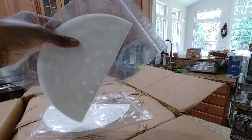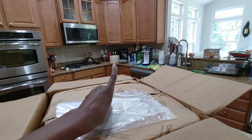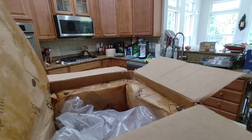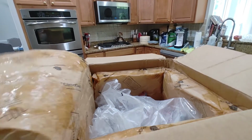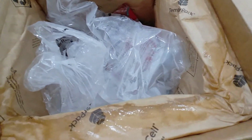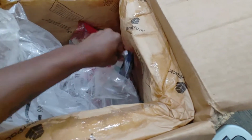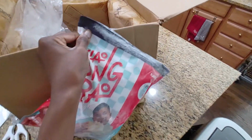On top we have perforated parchment paper, and that's for my little steamer over there. You see it over there. These go in that. And what we ordered were soup dumplings. Stay open, please. Stay open. And so, see, that looks like that's ice. Here we are. Ta-da! Now you can see the name and read it for yourself.